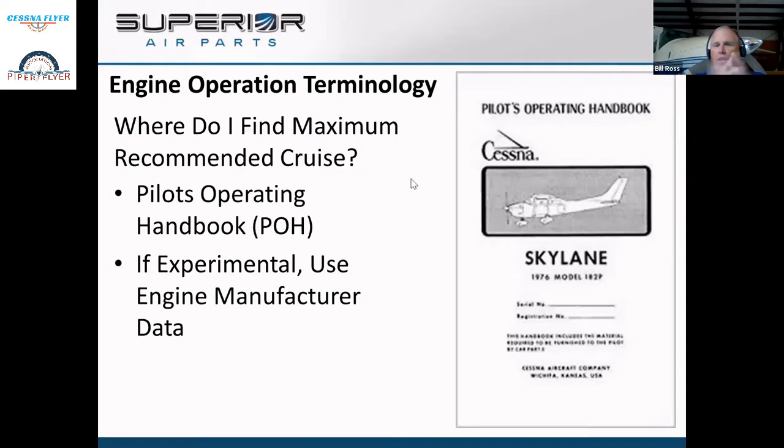Usually in a 182 it's somewhere around 72, 74%, depending upon the altitude. But that's defined in the cruise power chart for that particular airplane. You have to consult your aircraft to find exactly what your maximum recommended cruise is. If you're in an experimental aircraft, then you don't have the luxury of flight tested data by an engineer who has established that. You have to refer back to your engine data and do some flight testing on your own to find where you should operate the engine.